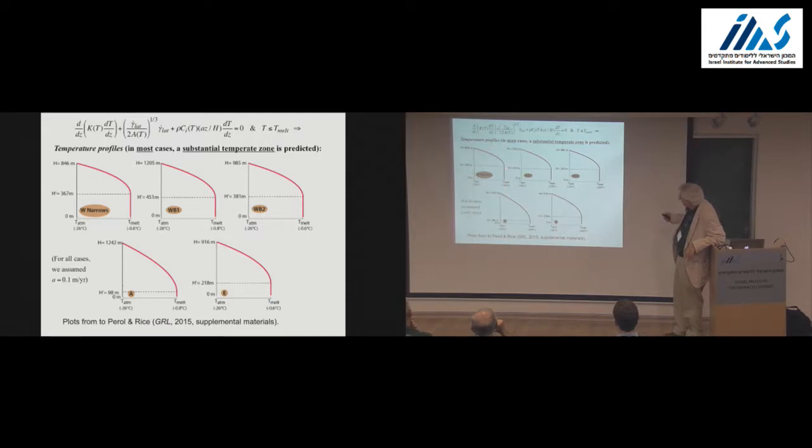The temperature profiles, when you work them out, and Thibaut did this with the constraint that the temperature could not get above the melting temperature, all of these, or almost all of these zones, have a substantial zone near the bed of the ice sheet, which is right at the melting point. Anywhere from 98 meters thick here to over 400 meters thick there. So it means that this simple model at least suggests that the margins of these ice streams are actively melting. They're being rapidly sheared and actively melted.